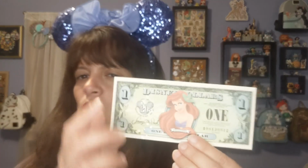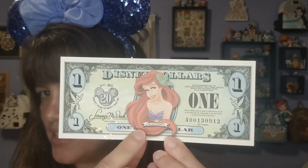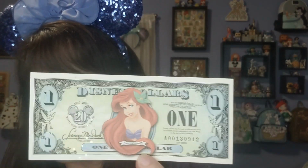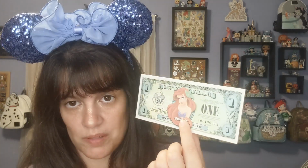And if I remember right, they had more princesses that came out for this particular year and series. But I picked up Ariel because she is my favorite. Although I still will look for the other ones. But this is really cool. This one came out in 2007. So this is very nice. And then another one that I had picked up was actually part of the villains.